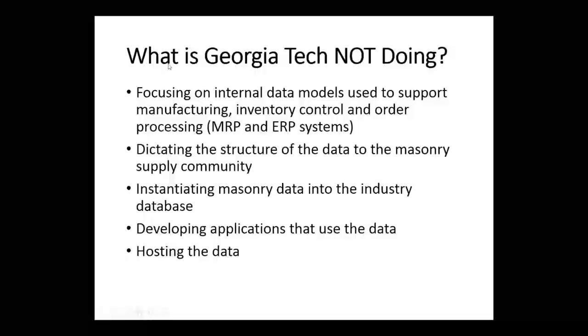And we're not dictating the structure of the data to the masonry supply community. It's not our goal to promulgate a data standard without your input. We're not dictators. We're really trying to collaborate and improve the data models so that BIM can work better with masonry. We are not at Georgia Tech going to be instantiating all of the masonry data into the database. That's not our task here.